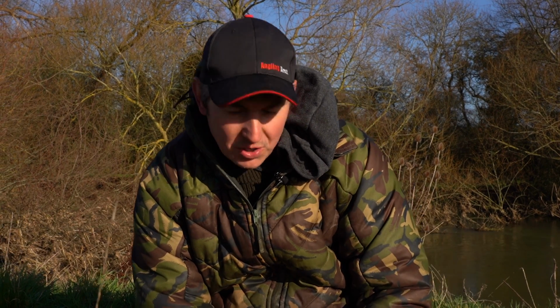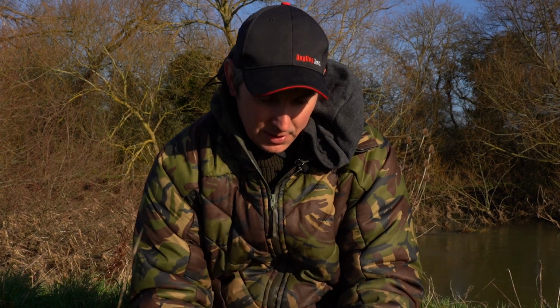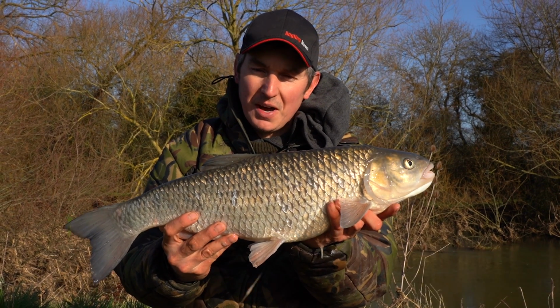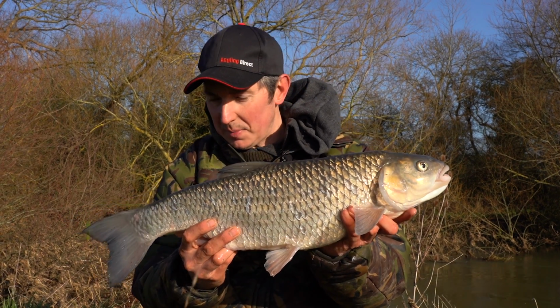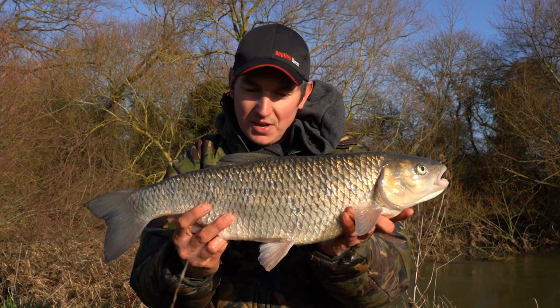I don't think I've ever been so pleased to see the quiver tip pull round. It's been really hard fishing this morning. I think I might have missed a bite. I didn't miss this bite, and he pulled my arm off in this fast flow. The river's still fairly high, so that's mega. Just under 6.5 at 6.7.